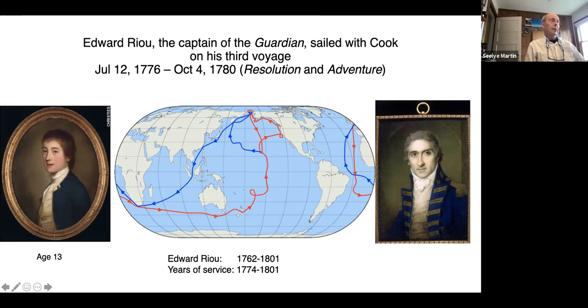And this shows the track that the two ships covered, where the change in color is due to the death or assassination, or whatever you want to call it, of Cook in Hawaii. So Riou came back to England, and then some years later, he became captain of the HMS Guardian.